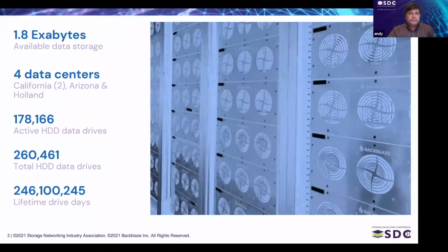So let's get started. We keep those 250,000 drives currently in 4 different data centers around the world, 3 in the US, 1 in the Netherlands. Today, we have about 178,000 active drives, but over the lifespan, it's about 260,000, as you can see there, right? And that's what we're actually talking about today when we talk about drives, that 260,000 drive set. So we'll look at those all over the place.